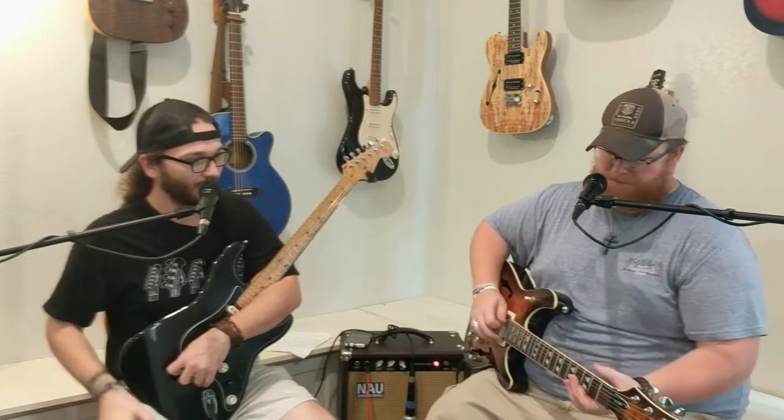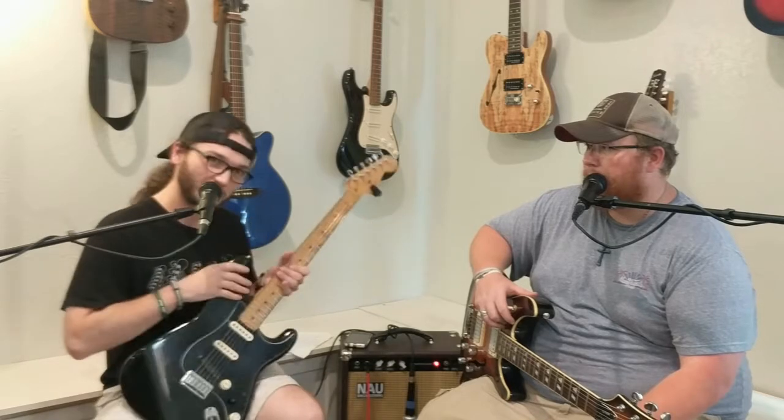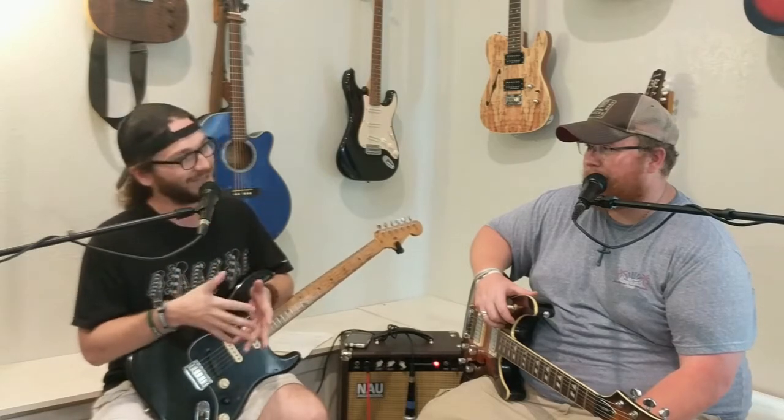Right, so you're getting the hollow body and the pickups in this one. So that's your tonal difference in the three. It all depends on what you're looking for. If you want to sound like B.B. King, then you're going to want a hollow body guitar. Right. If you're looking for more of a Stevie Ray Vaughan sound, this is what you want. But if you're looking for your own sound, that can be a never-ending quest.